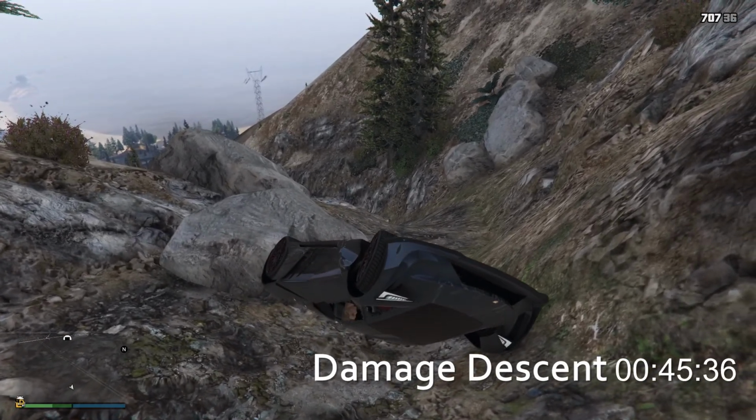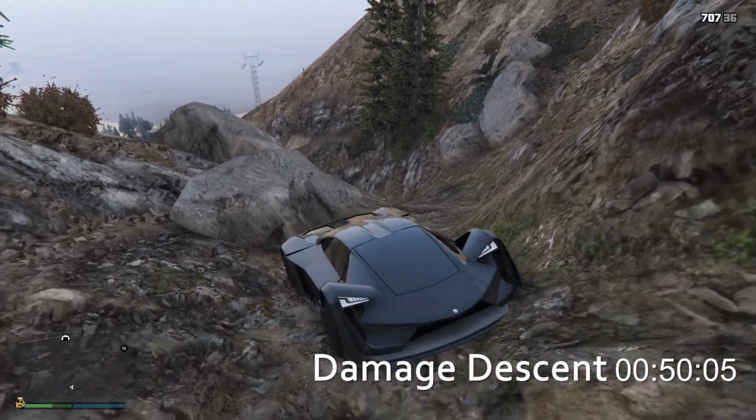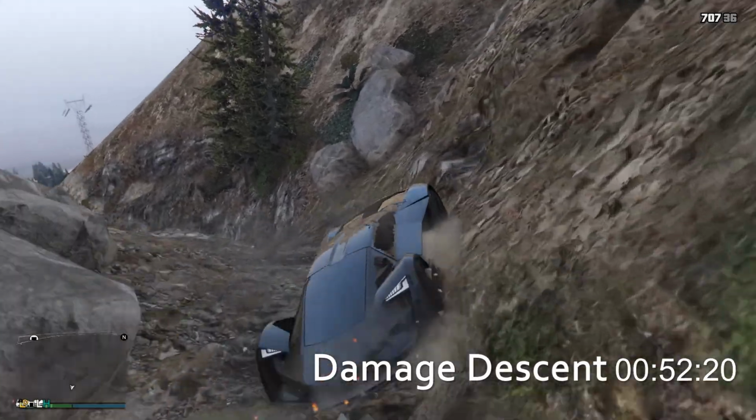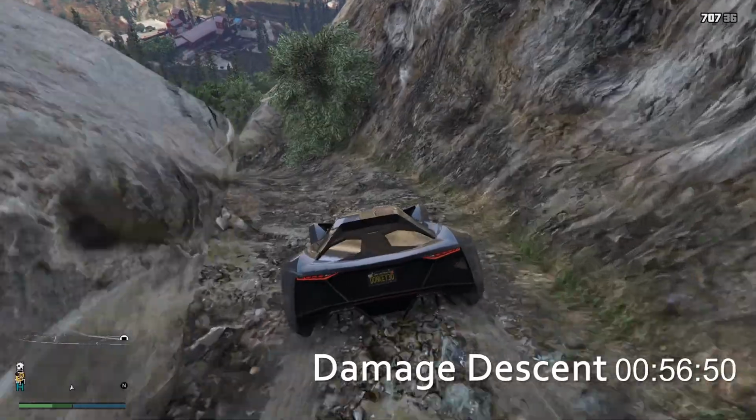Stuck a little bit upside down here against this boulder, but the car isn't really struggling to turn over. It just was slow to do it because of the weird angle. And we're back underway.